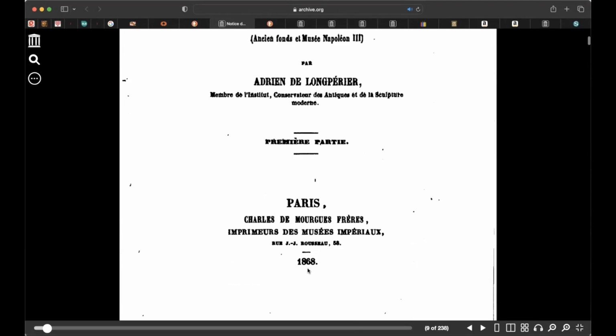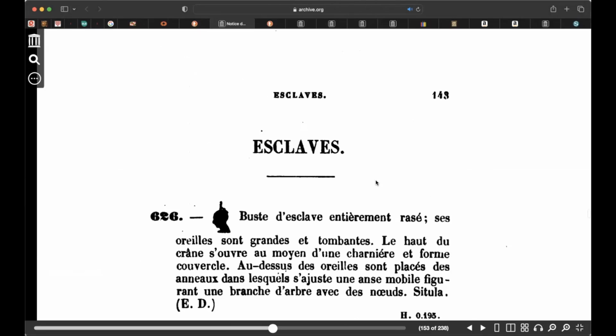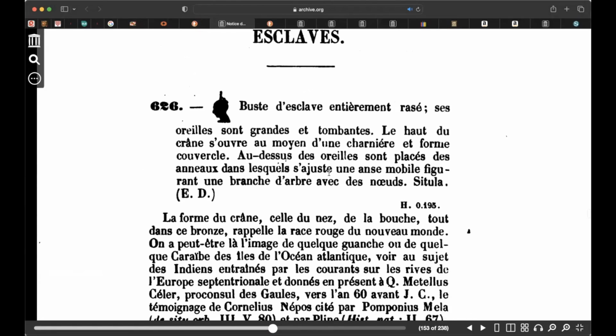Again, this is from 1868. So there's something very interesting and telling about one of these bronze statues that they have in this collection during this time in 1868. The person who wrote this book is going to tell you. So if you go to page 143 of this book, you get to this part. It says esclaves or slaves, right? And this is in French, guys.